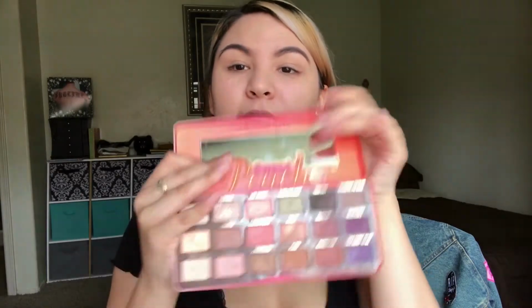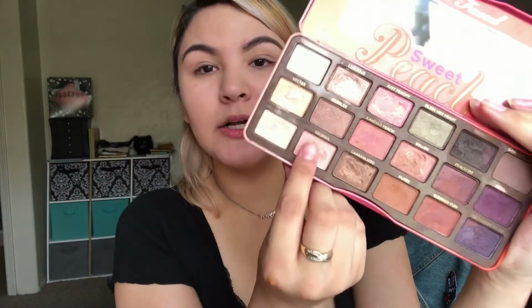The first color I'm going to use, though, is in my Sweet Peach palette, and it's this baby pink color. Yes, I know my palette is very messed up. I caught Aria with scissors and this palette one day, and I just burst into tears. So the first color I'm going to be using is this baby pink. It's called Georgia, and it is my favorite transition crease shade.